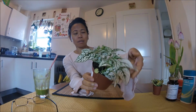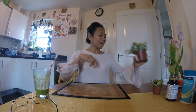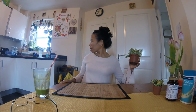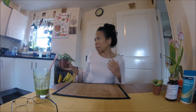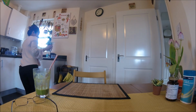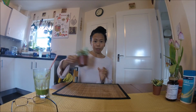I like those splash of colors. So there's that, and it's going to be, okay, I'll just leave it. This, I do not want to mess up my table. I'm just gonna put it on the floor, I think.